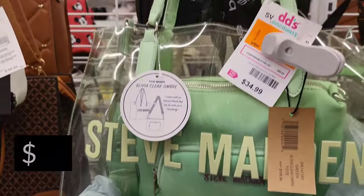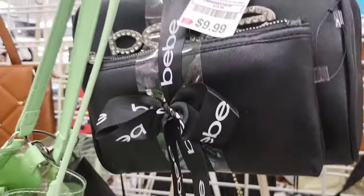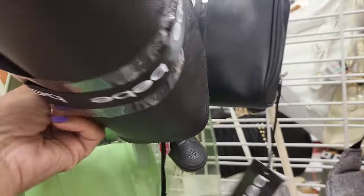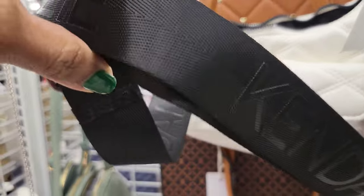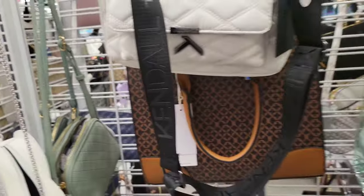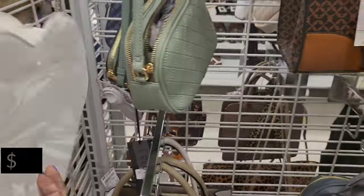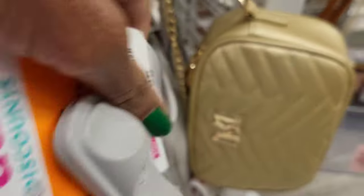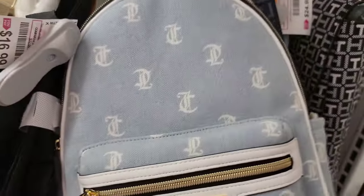So here's a black bag with a gold chain strap, like plasticky, but you know, still cute if that's what you need. And this Steve Madden clear bag for $35. That's cute for the summer. And this BB bag, I was thinking that was more like a cosmetic bag, but it may actually be a purse. Here's another Kendall and Kylie white bag with the black strap for $16. And this cute heart purse in white, $14. And there's Steve Madden ombre, $30, baby blue to pink. There's another Kendall and Kylie white tote. Here's the Juicy Couture backpack for $25, and it's in denim.